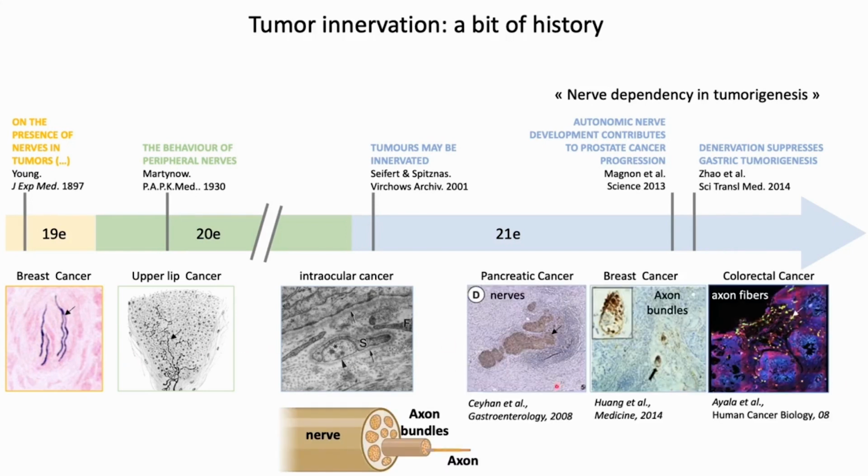Here, you can see several techniques that have been used to visualize tumor innervation. It is important to have in mind the scale that we will consider to look at the neuronal compartment within tumor. Here, you can see the scale of the nerves entering into the tissue. Then, nerves will divide into axon bundles, that you can see here, and individual fibers or axons. The individual fibers secrete at their extremities the neurotransmitters which exert their effect on the target cells.